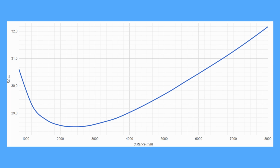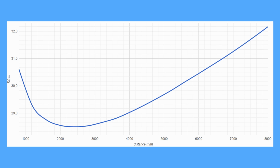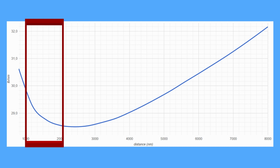Keep in mind, this is the average fuel burn for the total distance. For example, for a 2,000 mile flight, the average fuel burn is 28.5 pounds per nautical mile, and for a 6,000 mile flight, the average fuel burn is 30.5 pounds per nautical mile. The next phase, 1,000 to 2,000 miles on the Boeing 777, like I said, for other aircraft it varies, is the phase where the initial fuel for takeoff is being offset. So from 1,000 to 2,000 miles, as you can see on the chart, the average fuel burn is decreasing, as once you fly more miles, the original takeoff weight is offset.